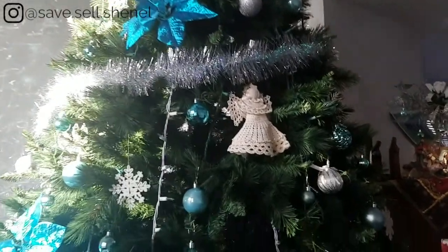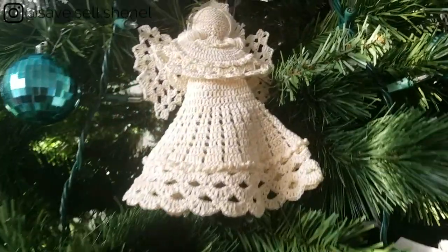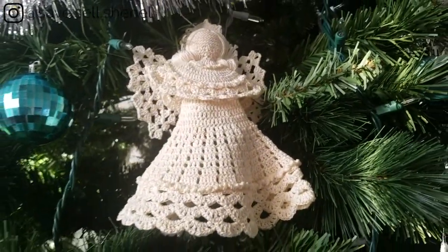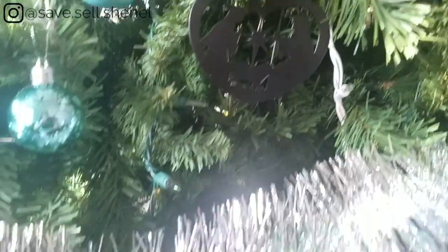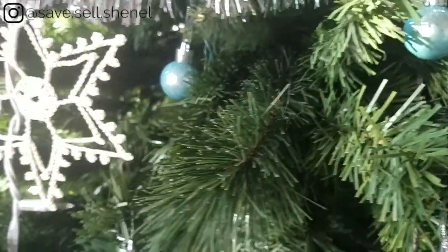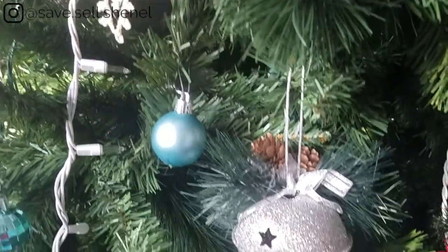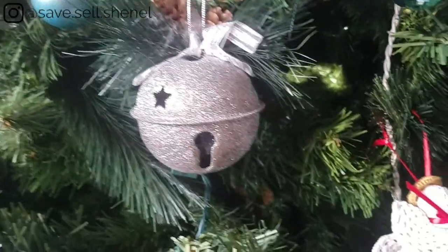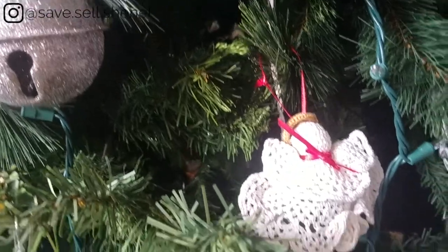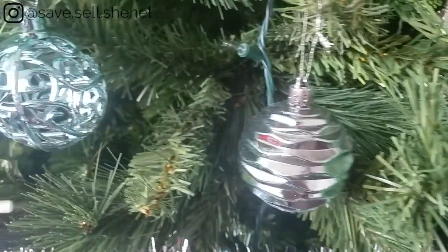As you move towards the top of the tree, that ornament is a crocheted ornament that was given to me from my boss. Moving down, you're also going to see another crocheted ornament. That one's a star that was given to me. And that silver ornament there, it was thrifted. Another crocheted angel. And as you're moving down, you see the blue ornaments, and those were given to me. If you see in my previous post, that was given to me from my PFF/sister.